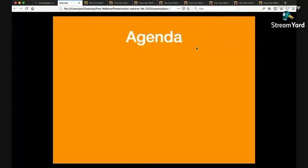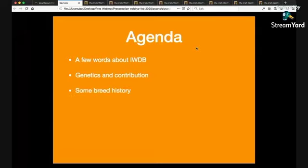Okay, so today's agenda. We'll start with a few words about the Irish Wolfhound database. A lot of you have been following us for a number of years and know all these things already, but some of you are new and you are very welcome. Then we'll talk a bit about genetics and contribution. We'll have a look at some breed history and then look at complete pedigree maps and their use.